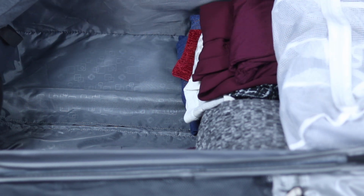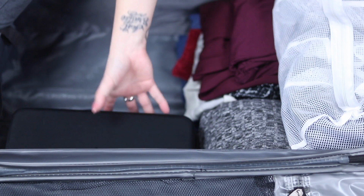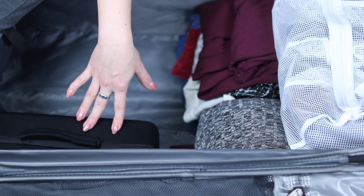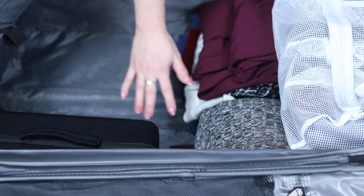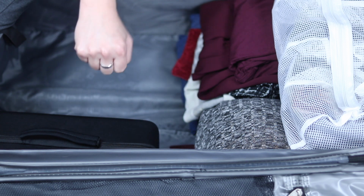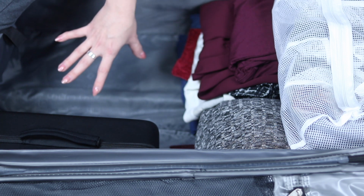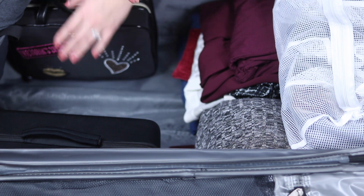So the next thing I'm going to be placing is my hair stuff, and that is just going to go right there in the corner. If you know, when you're traveling, they love to just throw your stuff around, so I always try to put the heavier stuff on the bottom, whether it be the bottom this way, on the actual flat part of the suitcase, or on the bottom of the suitcase. So when you lift it up, this is going to be on the bottom, so all the heaviness is going to be towards the wheels. So it's also going to be easier to carry around. This is probably going to go right here on the side towards the bottom.